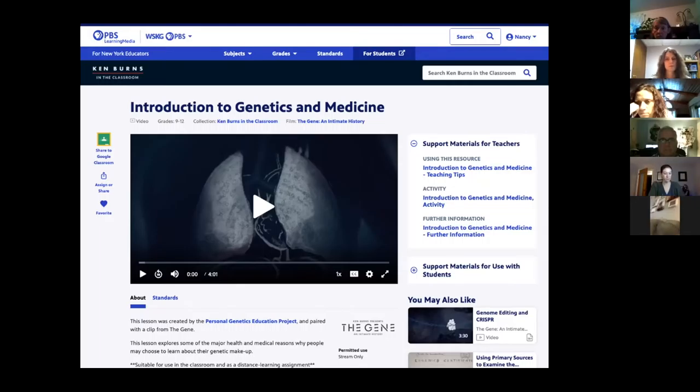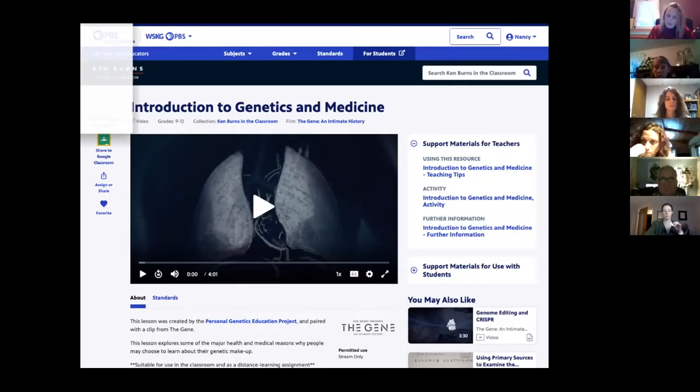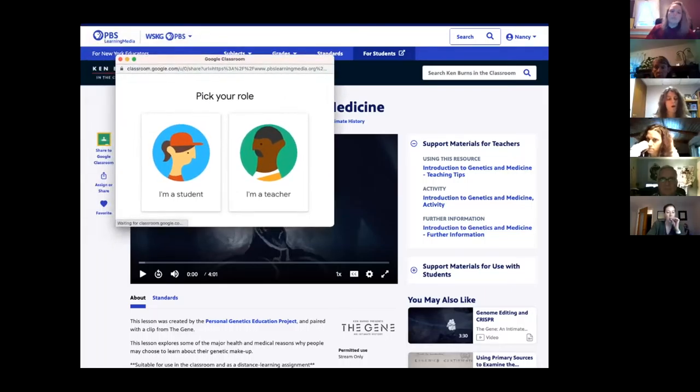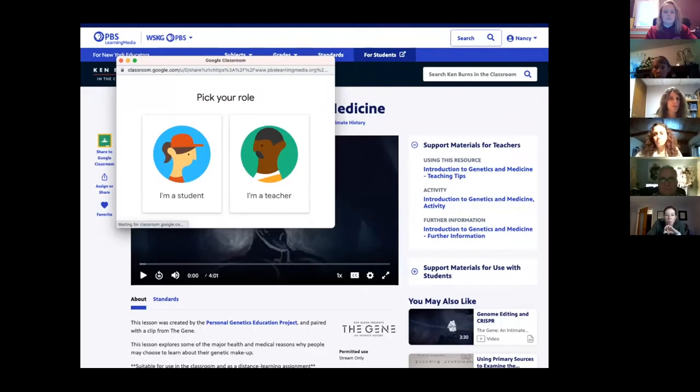I honestly haven't tried using that button yet to know what the advantage is. I believe it's just going to create the link for you and potentially simplify it. But I was going to say, let's try it and see if Nancy wants to do that. It's not letting me. It's waiting for Google Classroom. Yeah, if you don't have a classroom, you probably won't be able to do it. Sorry, I should have played with that a little bit to see what the advantage is.